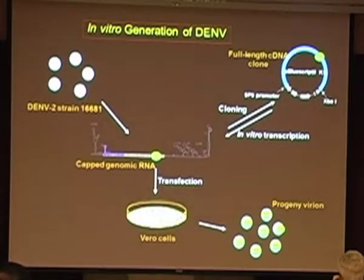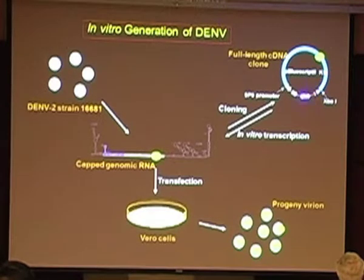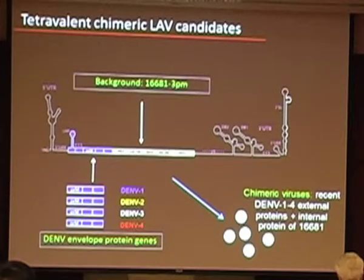Now, this is just to tell you that we used biotechnology techniques in generating the virus from a full-length DNA clone that we prepared based on a plasmid, pBluescript, and that can be grown in E. coli. Manipulation of this full-length DNA clone can generate chimeric or mutant strains in the laboratory. And once we have 16681 3PM, we generate chimeric viruses employing PRM and E sequences of dengue 1, 2, 3, and 4. So basically, all of these chimeric vaccine candidates will be chimeric viruses.